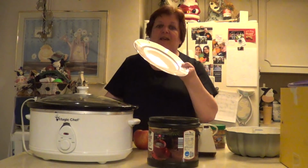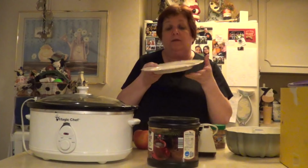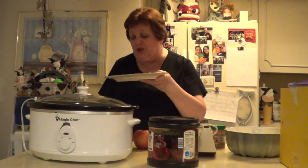The other thing is, I keep a lot of things that are old. This plate is from our wedding, and it's almost 26 years old. But guess what? We don't need new plates. So I keep a lot of things that are still in really good shape.